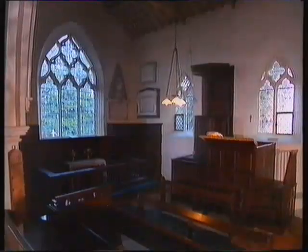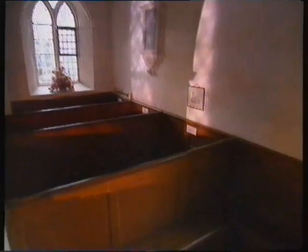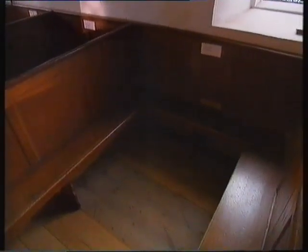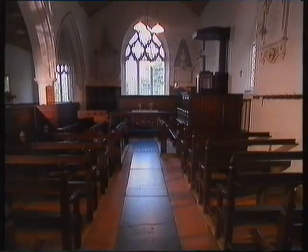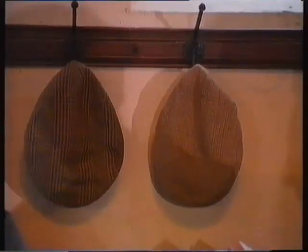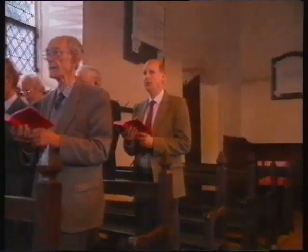Even so, social differences among the faithful were still reflected in the layout. The medieval aisle, once a private chapel, was converted into family box pews, with the squire's pew being the largest and the closest to the vicar. In the centre, ordinary people sat on plain benches. On the south side, these hat pegs show where the men sat. The women sat separately to the north.